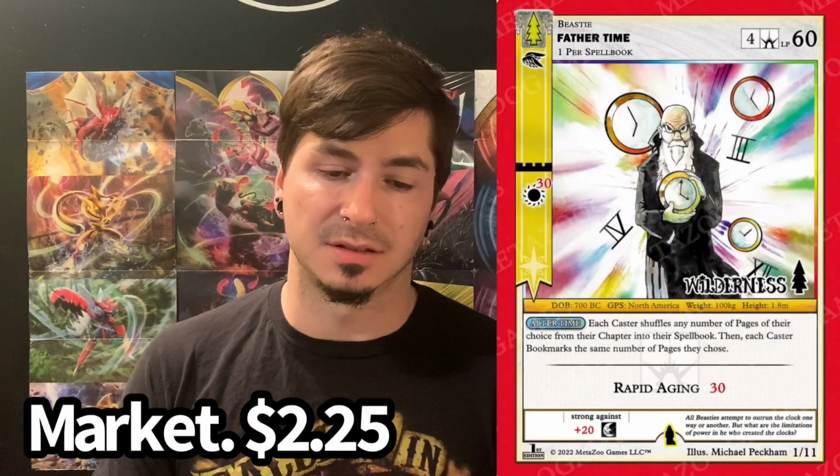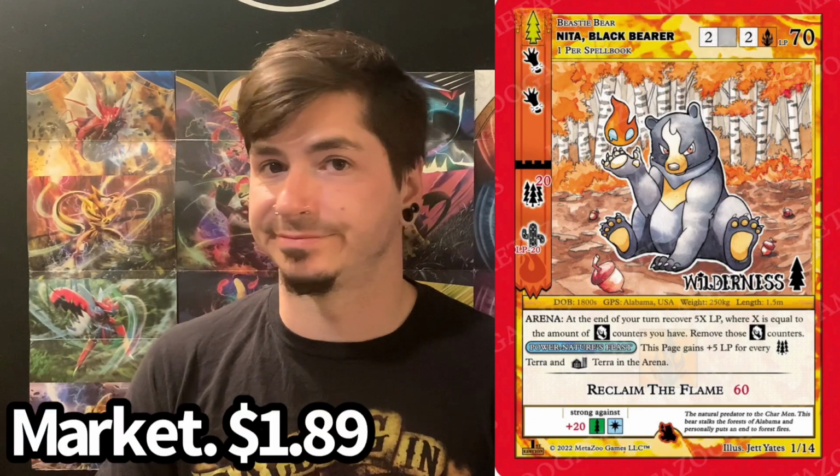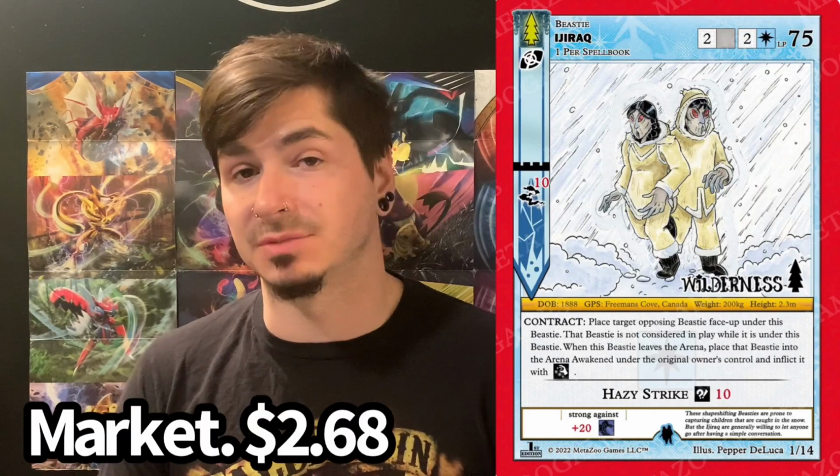Father Time, a market of $2.25. I believe he had a pretty good effect, if I remember correctly. No 10 sold. Nita Black Bearer, really nice looking card, with a market of $1.89. No 10s. Oh, I'm gonna butcher this one. Ijarak. I'm just gonna stick with that. Ijarak. We'll go with that. With a market of $2.68, it is the most expensive of the theme decks. No 10s. I didn't even keep the pop reports for these either.